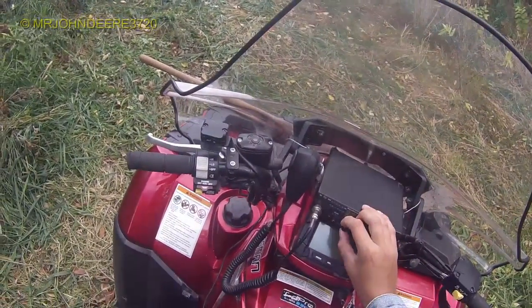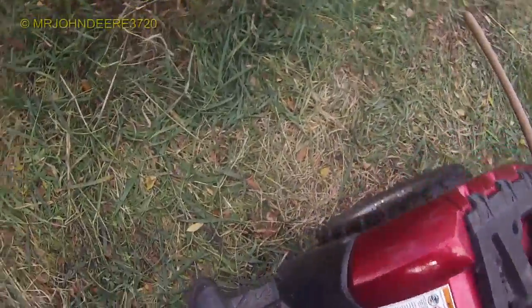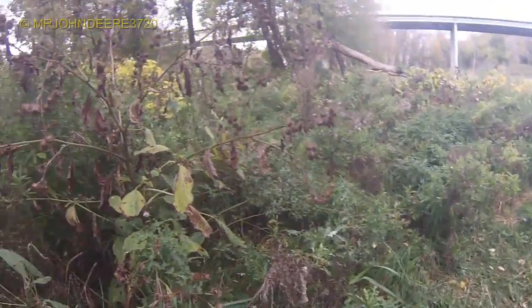Anyways, how's she going today? So I was seeing there by the bridge, they cut all those trees down while they were working on the bridge, so that's what they did.